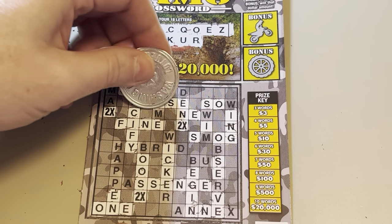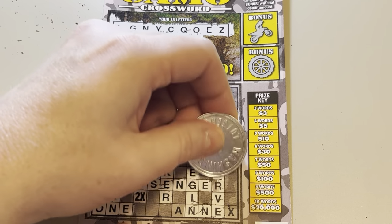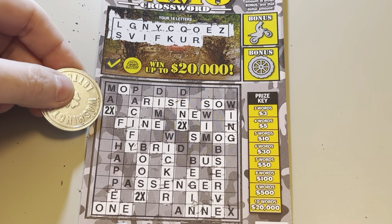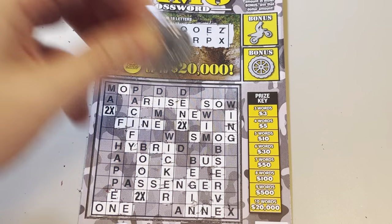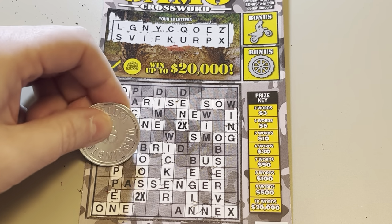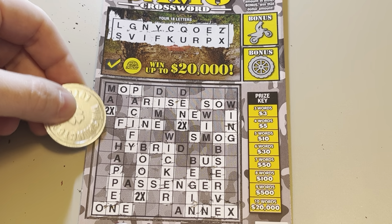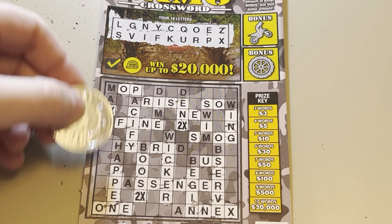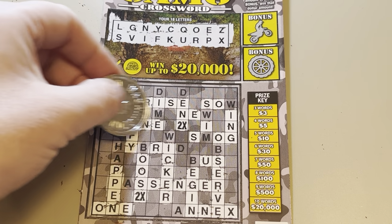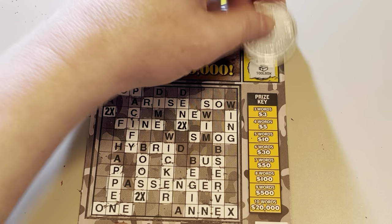U and R. All right, last two spots, P and X. There's an X. Alright, so I think we got one, and we got fine. So I think we only got two words on here. Let's check our bonus sections over here. We got a tractor and a toolbox. Alright, so I don't think we got anything in those camo crosswords.